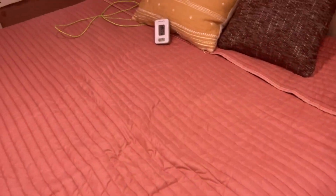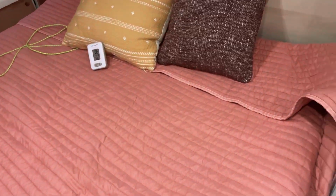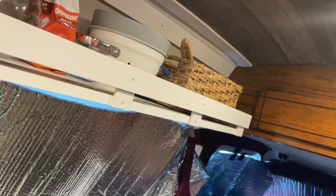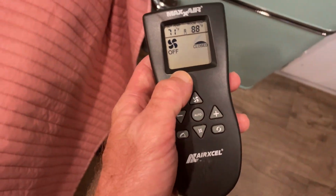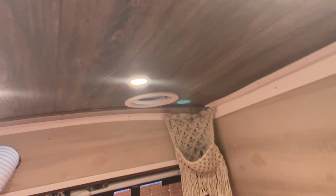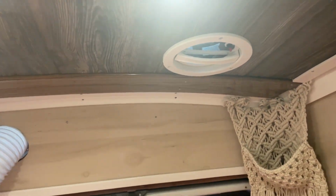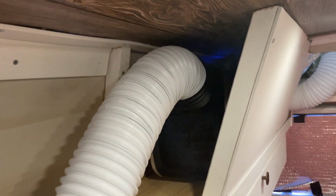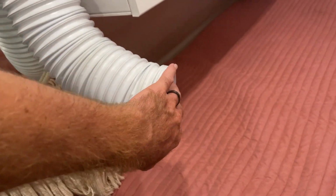All right, so I went and bought a little thermometer so we could keep up with the temperature. I cranked the Max Air fan up to, I think, 50% power. Yeah, so we're at 50% blowing air out. That smaller vent fan in the back is just turned off but open, so air is passively coming in. And then we've got the Zero Breeze running as hard as it can, blowing cold air out of here.